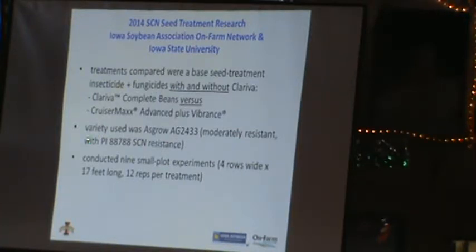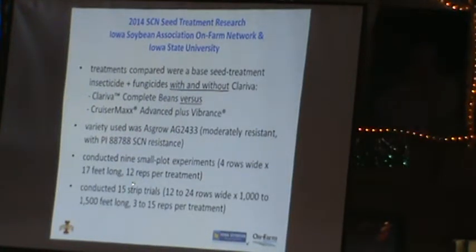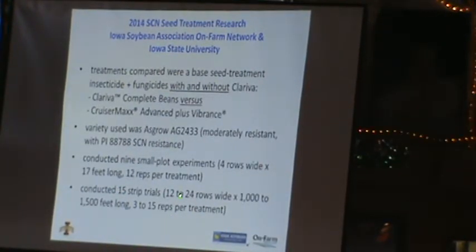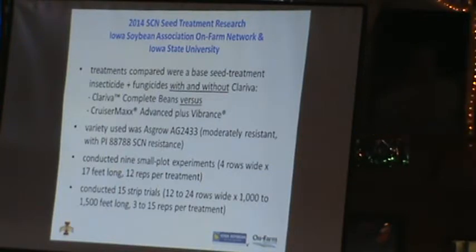My program did 9 small plot experiments, and my small plot experiments were 4 rows wide by 17 feet long, and everything is replicated 12 times. So it's really small and really highly replicated. But we took this exact same seed treated with these, and the Iowa Soybean Association did 15 strip trials. And their strip trials are done by farmers like you with 12 to 24 row wide strips, 1,000 to 1,500 feet long, and 3 to 15 reps per trial.